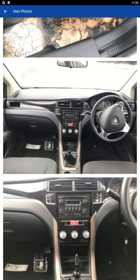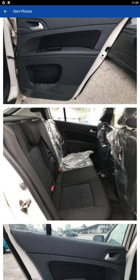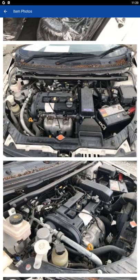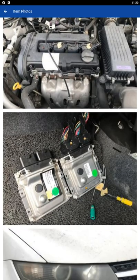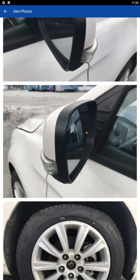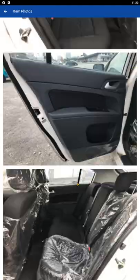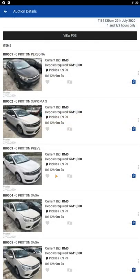So I'm not sure if this is a Suprima S standard with a Campro IAFM Plus engine, or it's the CFE engine. I believe this is the regular IAFM engine, so yeah. Oh yeah, manual Suprima S, never seen in the market. And it's got an Iris binnacle apparently. Interesting. Moving on, we have a Proton Preve.